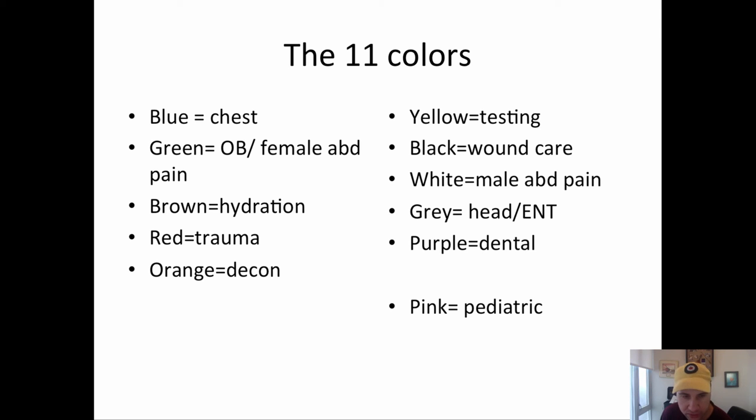Orange will be for decon, so decontamination and PPE, so everything will be in an orange kit. The yellow will be for testing, blood and urine testing, and stuff will be in a special package. The black for wound care because of SCAR, so that's black. White, mild abdominal pain, because, well, it was the color I had to choose at one point.